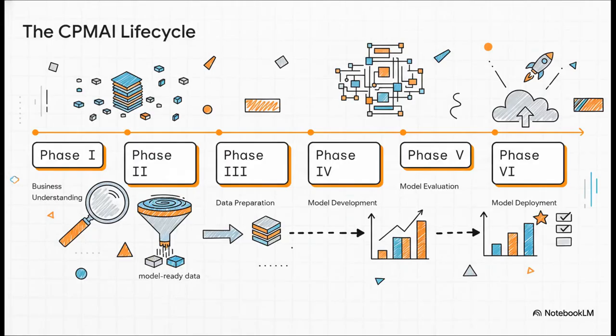Now, to get our bearings, where does this phase sit? Well, it's the fourth of 6 phases. It comes right after we've done all that hard work in Phase 3 to get our data model ready, and it's just before we formally evaluate how well our model actually performs in Phase 5. It's really the heart of the whole build process.